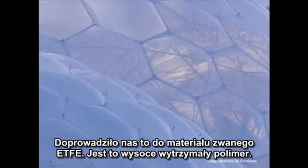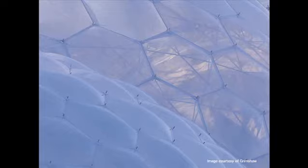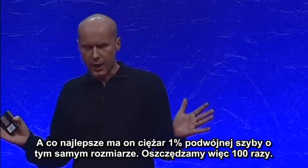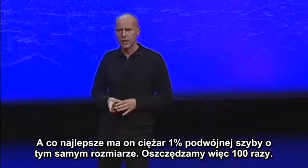So we started exploring this material called ETFE. It's a high-strength polymer. And what you do is you put it together in three layers, you weld it around the edge, and then you inflate it. And the great thing about this stuff was that you could make it in units of roughly seven times the size of glass, and it was only 1% of the weight of double glazing. So that was a factor 100 saving.